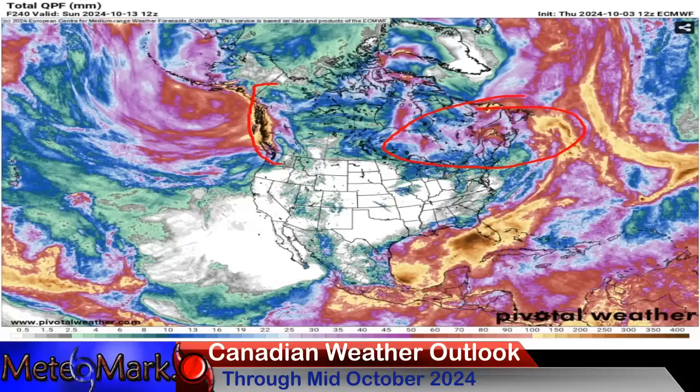And look at the west coast of Canada, British Columbia in particular. That is where we'll be seeing upwards of 150 to 200 millimeters of liquid equivalent, and you know that's going to be some mountain snow as well. So that's going to be on the order of 5, maybe as high as 8 inches.